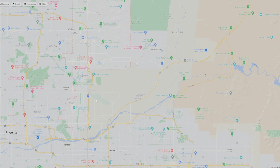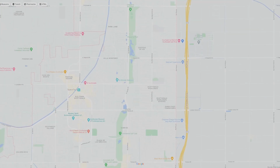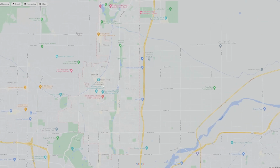Now, there are a lot of things to see and do in Scottsdale. First, we're going to touch on some of the highlights here. So starting off, obviously, when people come to Scottsdale, whether you live here or you want to visit, you want to know where downtown Scottsdale is. Downtown Scottsdale is kind of centered around Scottsdale Road and between Camelback and Indian School. That's where all the city offices are located, as well as a lot of the shopping.